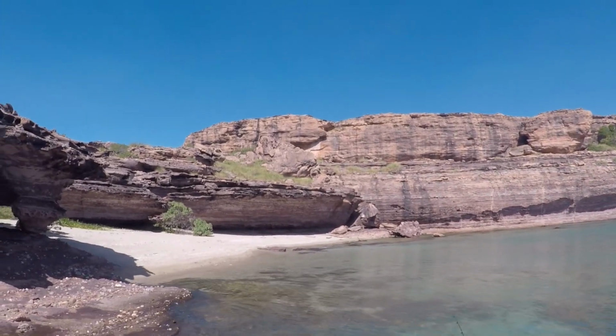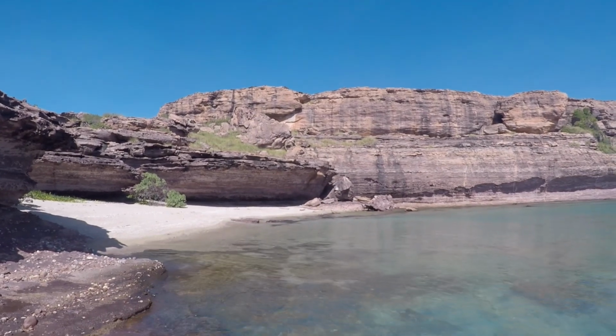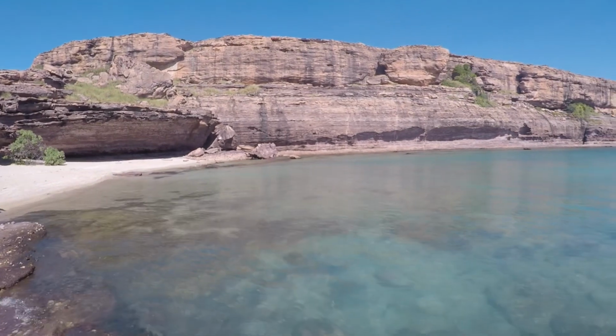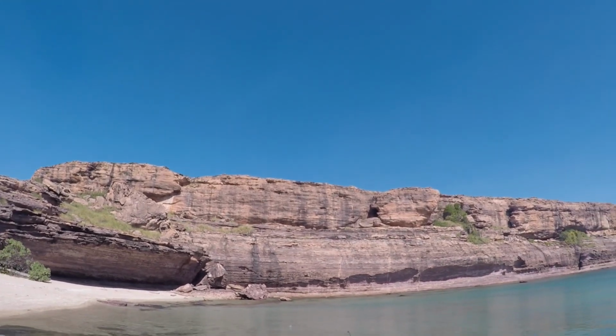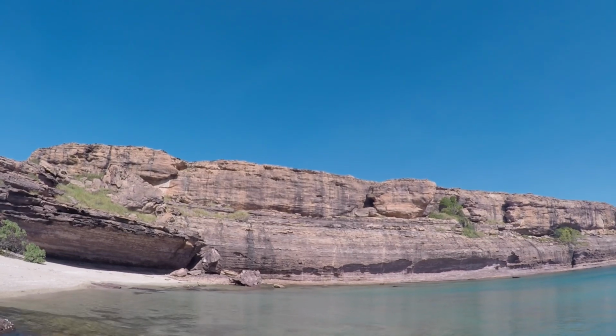Even up in shallows like this, don't be surprised. There's a bit of bait moving in there, so there's no reason why a bigger trout... Oh, that was a barracuda. Just charges through. Little barracuda is only about 200 mil long. So if there's bait around like that, there's going to be fish in ambush nearby.